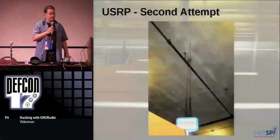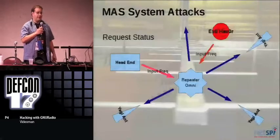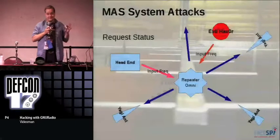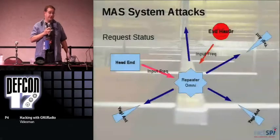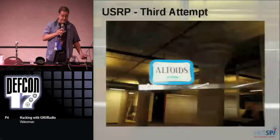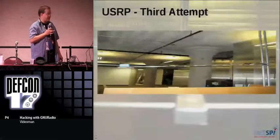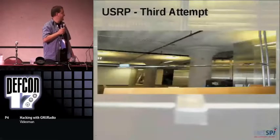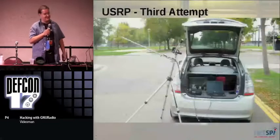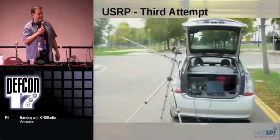And it didn't work. So then I was like, all right, there's got to be a better way. I got to find a way to do this, because this is insane. The third time is the charm, however. I used an antenna that was much, much bigger. And in fact, here it is. I'm sitting outside the curb with this big antenna and a tripod.